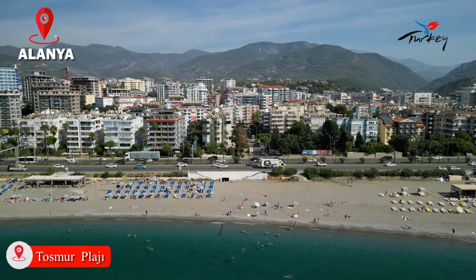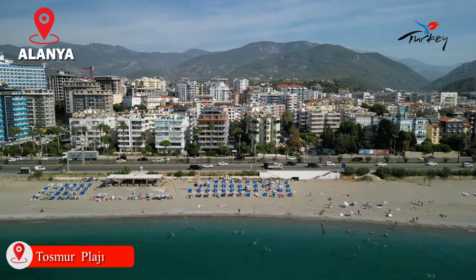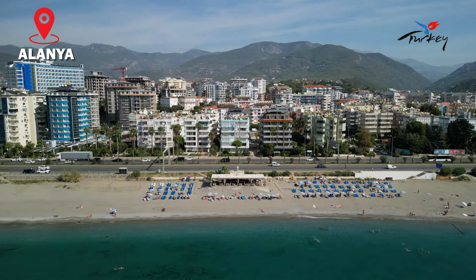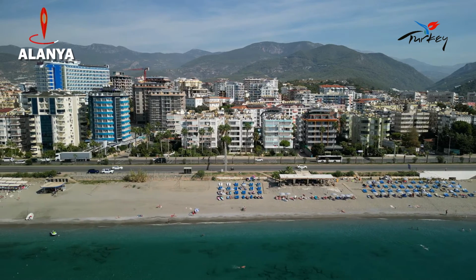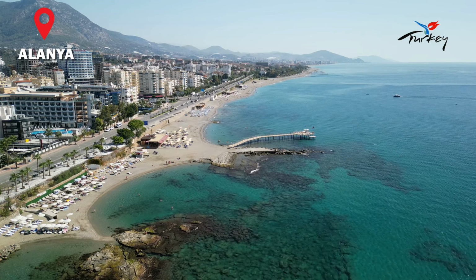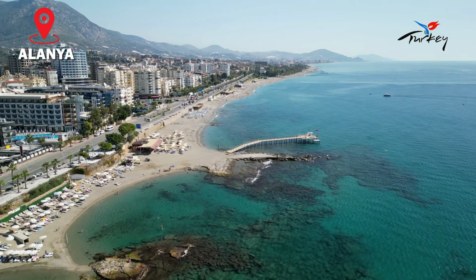Tosmur Beach. The eastern end of Portakel Beach is Tosmur Beach. It is the beach of Tosmur district, and Dim stream flows into the Mediterranean at this beach. Dim stream with its cold water makes this beach the beach with the coolest sea in Alanya and Antalya. The distance of the beach to Alanya center is approximately 8 kilometers. City public transportation vehicles pass in front of the beach regularly. It is a different cooling point in Alanya with its turquoise color, clear and cool waters.